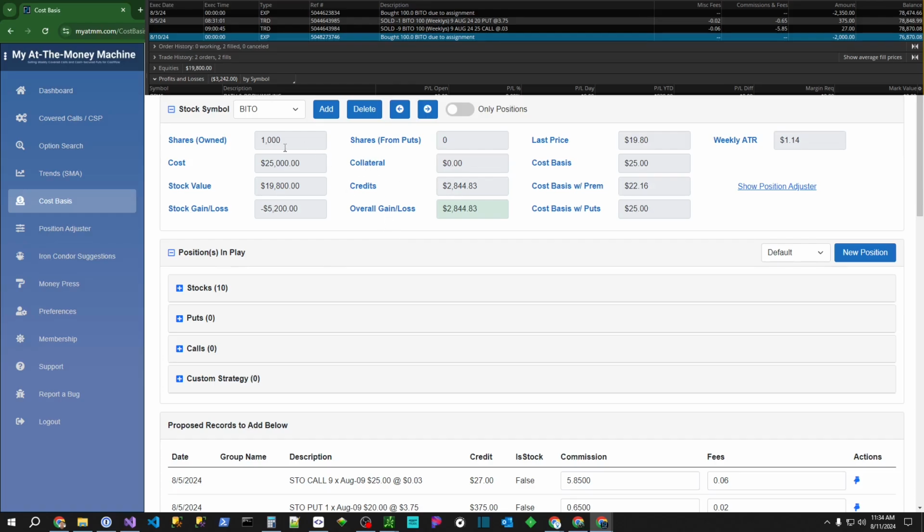So overall, we have 1,000 shares here. We actually owned 900 as of August 1st, so that would have qualified us for 900 shares at the dividend rate. I'm going to go to the site and show you what the dividend paid out. But the total cost for us is 25 grand. The total value of the stock right now is 19,800. That gives us an overall unrealized loss of $5,200. The entire time we've been doing this, we've collected $2,844 in premium. So our cost basis with premium is sitting at $22.16. The last price is $19.80.